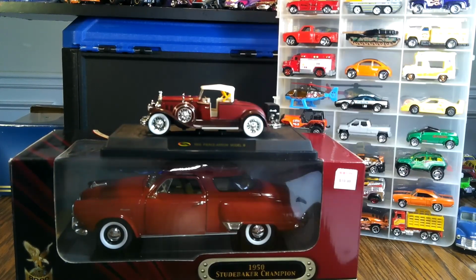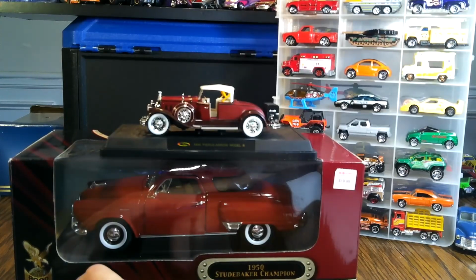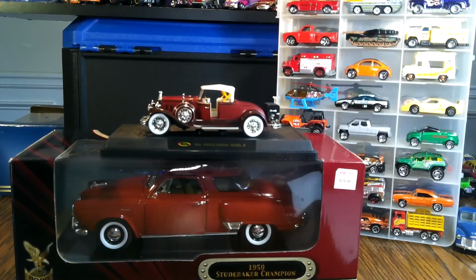And we want to thank Signature Models with this 1930 Pierce Arrow Model B. This is an incredible die cast, an incredible casting, so much detail as you can see in the camera. Also, we want to thank Road Signature Models for their 1950 Studebaker Champion. Incredible die cast here, and just beautiful casting, Dad, that they have done with the burgundy, I would say a deep red or burgundy color. And if you notice, these two castings have almost the same color. When I was small, our family had the exact same model, the same kind of car. It's beautiful. Love these Studebakers.